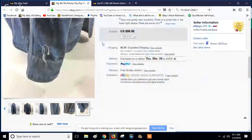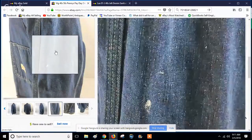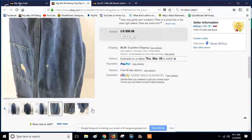Did have a hole in the sleeve, and there was a little bit of paint or something on the other sleeve, but nothing major for 1940s or 50s. I'm going to go closer to early 50s on this one. Nothing majorly wrong with it, and hopefully the buyer's real happy with it.